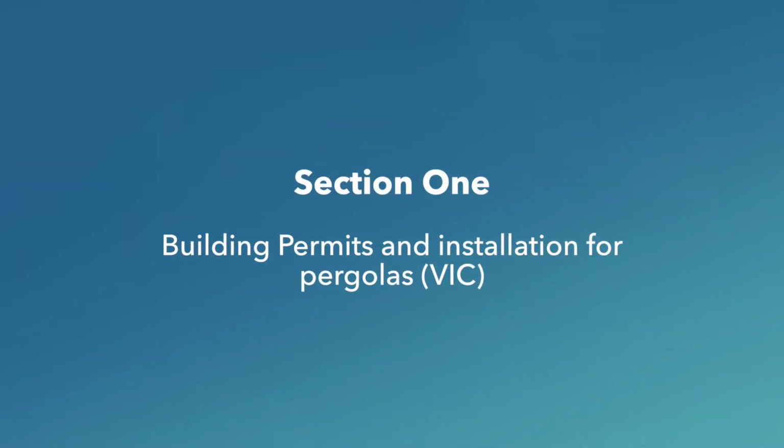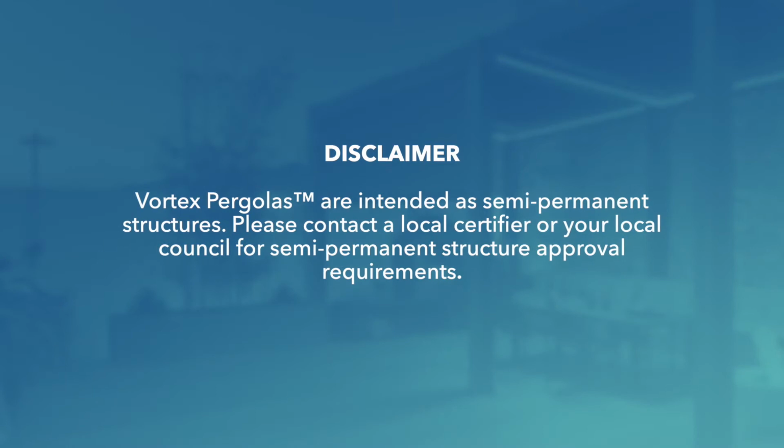Section 1. Building permits and installation for pergolas. In this section, I'll answer the frequently asked questions that apply to you if you're assembling a pergola in Victoria. Vortex pergolas are intended as semi-permanent structures. Please contact a local certifier or your local council for semi-permanent structure approval requirements.